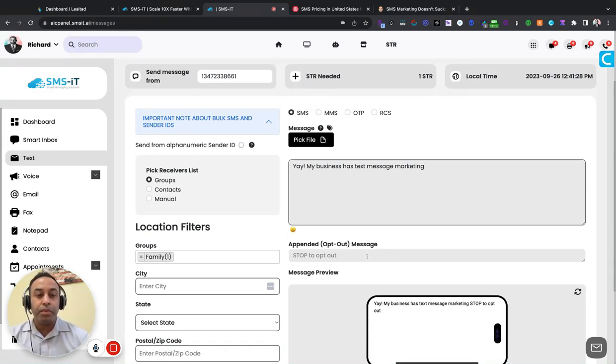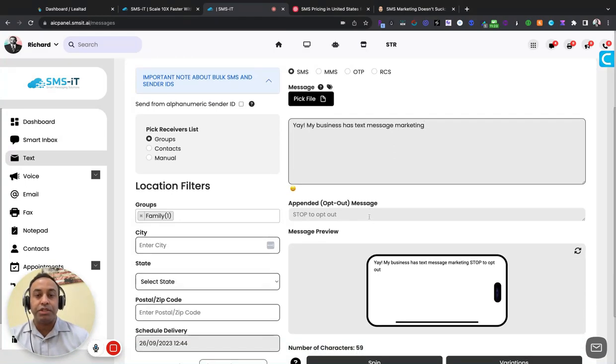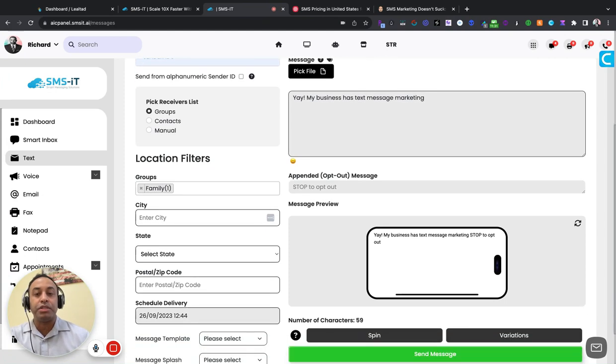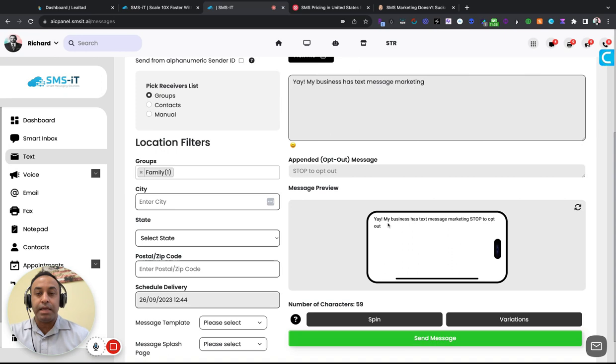Now this is pretty important because it is text message marketing. You need to include some kind of stop or handle a keyword for if somebody wants to opt out of your text messages, that they type here, so that when they type that message into the text box, it removes them from any future campaigns and you can't send them any messages. So right now the message that's going to send out to me is this: yay, my business has text message marketing. And then it's also including this opt-out message. So we're going to do this, send the message.